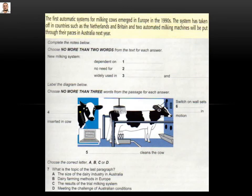Let's go on. The first automatic systems for milking cows emerged in Europe in the 1990s. The system has taken off in countries such as the Netherlands and Britain. We have widely used in Netherlands and Britain. And 2 automated milking machines will be put through their paces in Australia next year. So far we finished 1, 2 and 3. Let's go on.